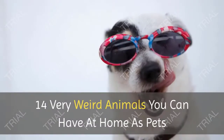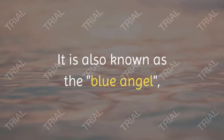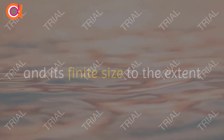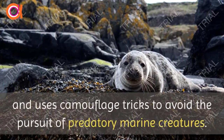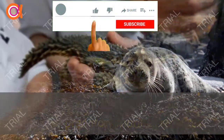Endangered animals you can have at home as pets. First, the blue sea dragon. It is also known as the blue angel, which is characterized by its color reflecting the picturesque blue waves and its tiny size, to the extent that its length does not exceed 3 centimeters when it is fully grown. It lives in tropical waters and uses camouflage tricks to avoid the pursuit of predatory marine creatures.